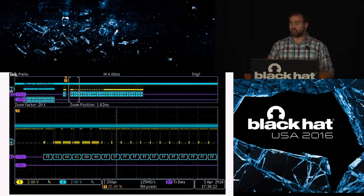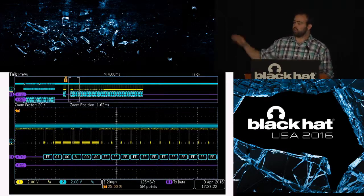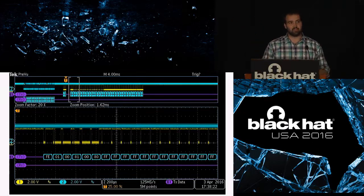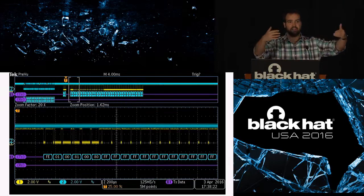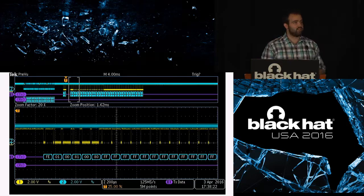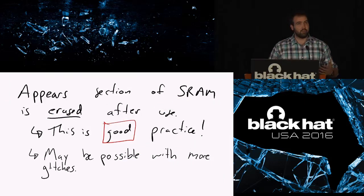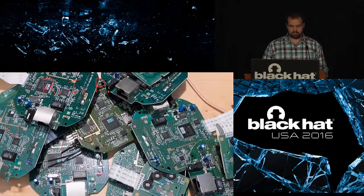And it turns out that they did a pretty good job here, because after they decrypt it, it seems they write FFs. So they decrypt it, use it, and then clear it to make it a very narrow window where this type of attack would work. So it's actually a good practice. So this was an interesting thing, again, there's quite a few steps taken to stop you from hacking these devices. It might be possible with better time glitches.